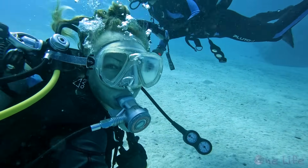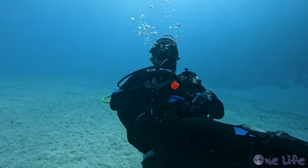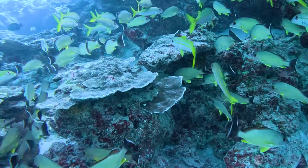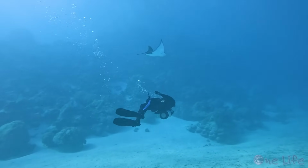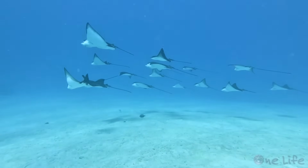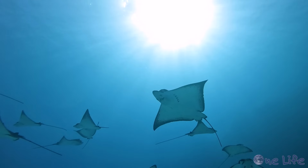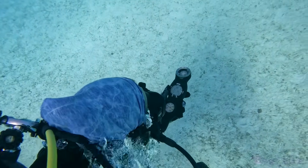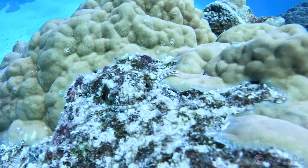Then Gary and I had a quick underwater conversation, letting each other know how much air we had, and that it was time to continue on toward the channel marker. Eagle rays like to hang out in sandy patches because they commonly feed on fish and small crustaceans that bury themselves in the sand. We just sat here in the sand and watched as the rays gracefully glided around us. Once we were low on air, we followed the compass heading back to the dinghy, but we happened to see a couple cool critters along the way.